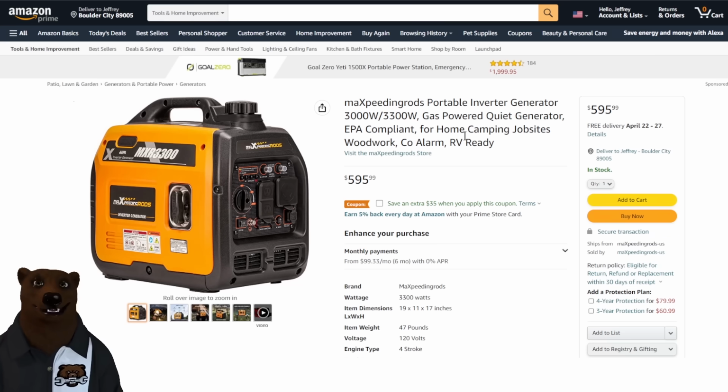But I got to tell you, just looking at it, it looks like the same kind of build quality. It seems pretty decent. And this price, $595. But there is a save an extra $35. You click on that, that drives it down to $560, which for a 3300 watt generator is pretty much unheard of when it comes to a super quiet inverter generator. Yeah, you can get bigger ones. There'll be more power, but they're going to be louder. They're not going to have a full sine wave inverter, yada, yada, yada. This thing seems to be just the killer deal right there.